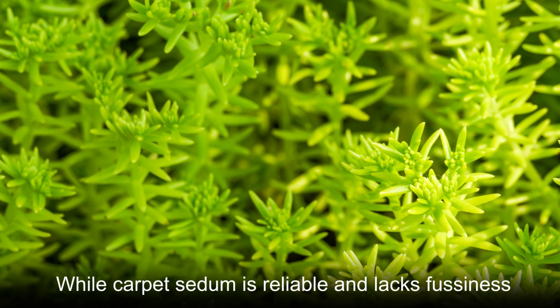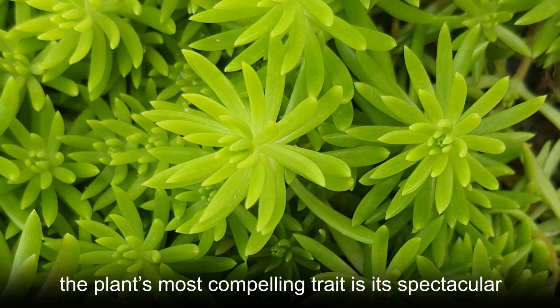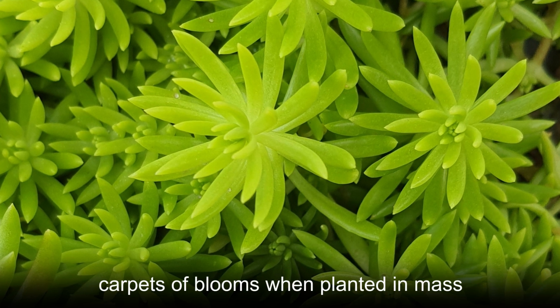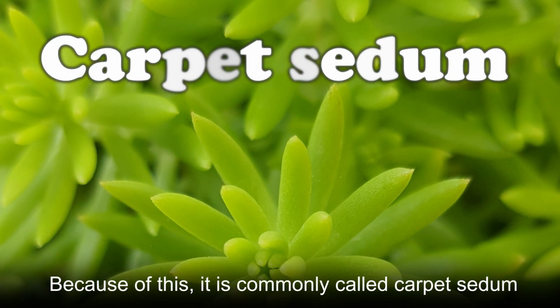While carpet sedum is reliable and lacks fussiness, the plant's most compelling trait is its spectacular carpets of blooms when planted in mass. Because of this, it is commonly called carpet sedum.